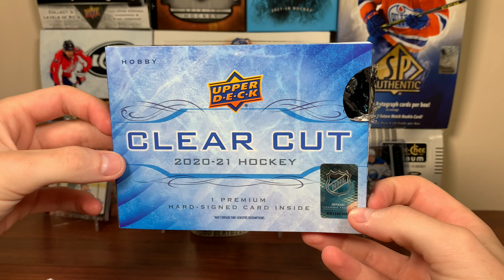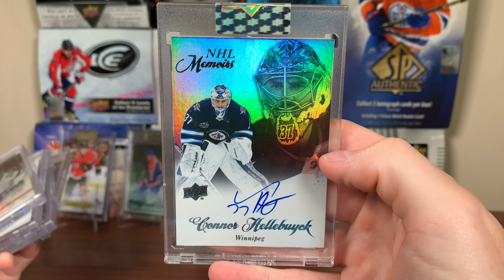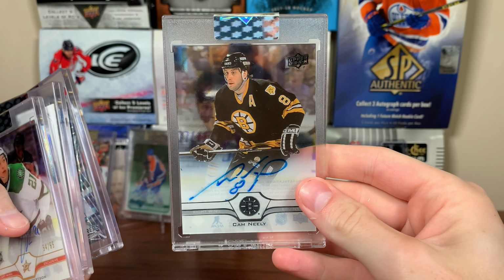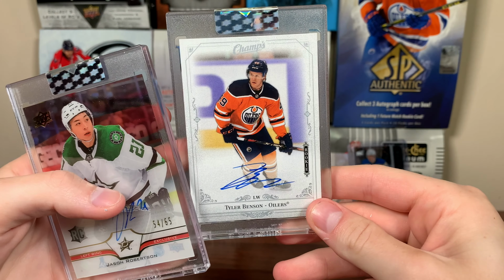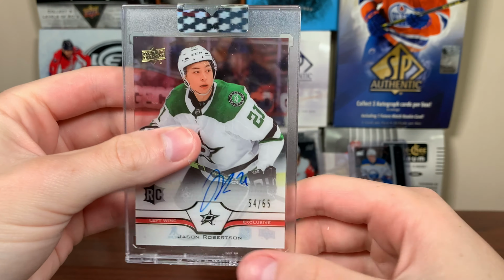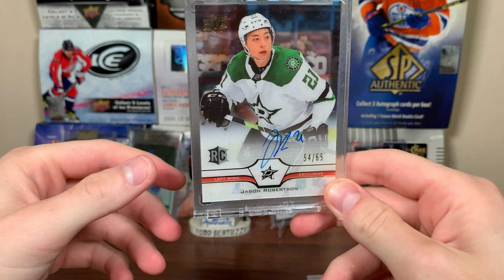So yeah, guys, there is part 2, technically, of this inner case series. Which was the first box? I think Hellebuck was the first box there. NHL Memoirs autograph there. And we got a Cam Neely base auto there. We got the Twisted Tinsel, Peyton Krebs. We got the Champs auto of Tyler Benson. And a Jason Robertson exclusive. I don't know if that's a case hit, but that's a really nice pull regardless. Robertson there, so very nice.